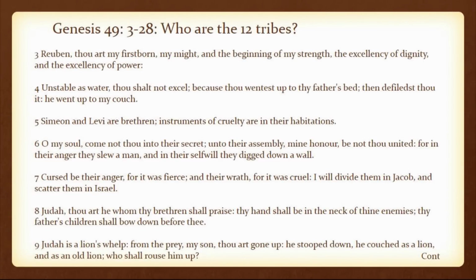Verses 3 through 28. Reuben, thou art my firstborn, my might and the beginning of my strength, the excellency of dignity and the excellency of power. Now, the reason I'm reading through all 12 is because I need to put them in context, so just bear with me. Unstable as water, thou shalt not excel, because thou went up to thy father's bed and despised it when he went up to my couch.